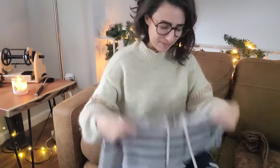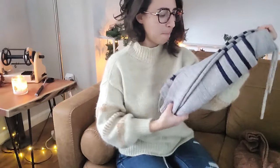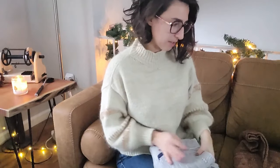Oh, I'm so happy and excited. I can't wait to see it. I almost left it at home and just dropped it off in his mailbox. But I really want to see him when he opens it because I hope he really loves it.